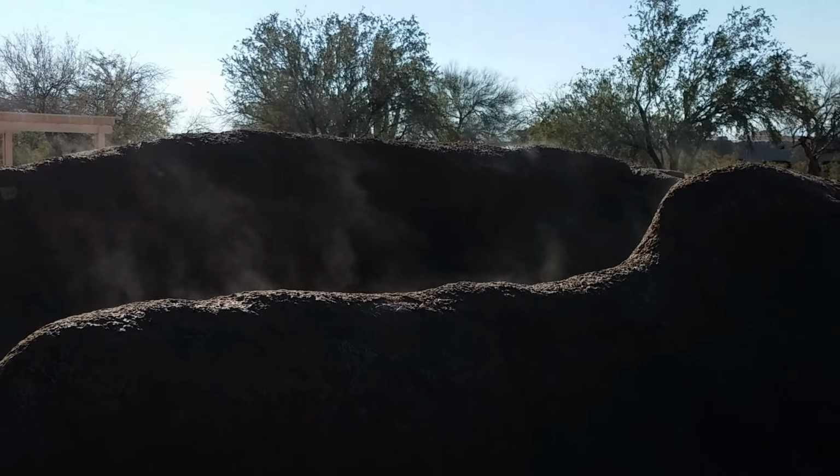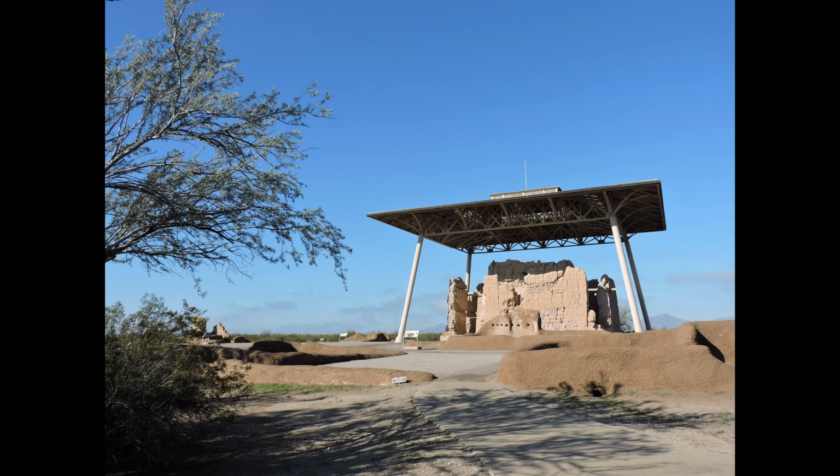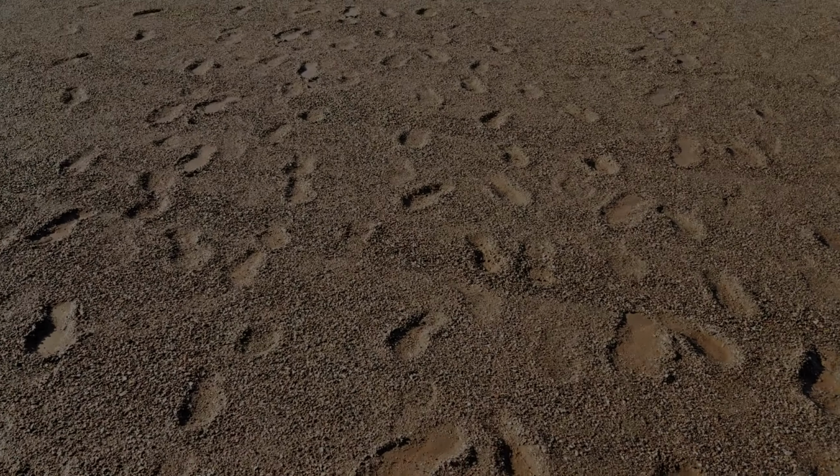Scattered around, you'll see a bunch of wall ruins where you can kind of make out the footprint of the homes that used to be there. Try to imagine life out here 700 years ago.